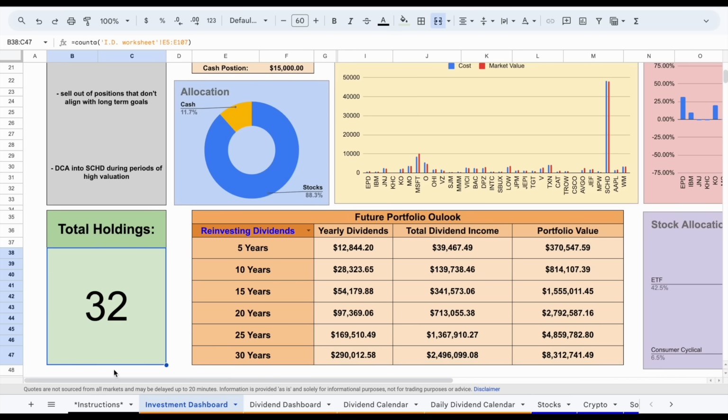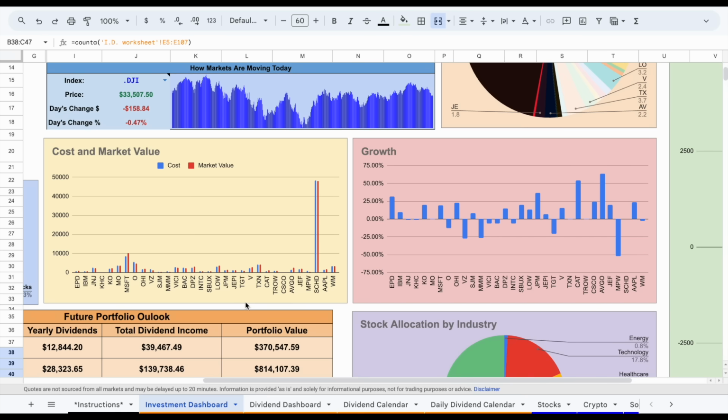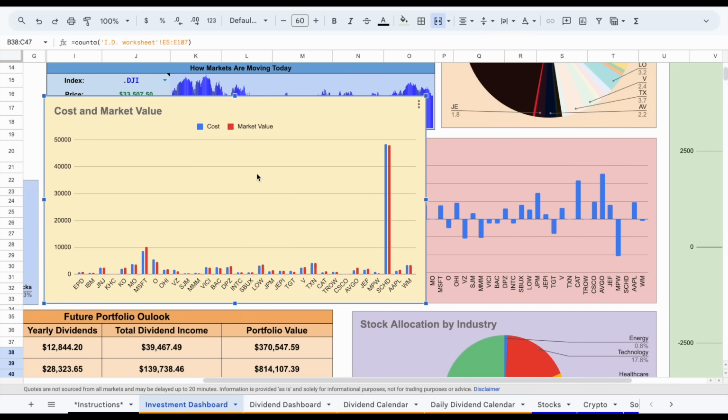I want to make sure all of my positions align with my long-term goal of being able to live off dividend income. And in order to do that, I believe I need to invest into dividend growth stocks. Now we have two really important charts here. We have my cost and market value chart. This is basically a way to see your cost versus the current market value of all of your positions. Obviously you can see SCHD, by far my largest position right here.